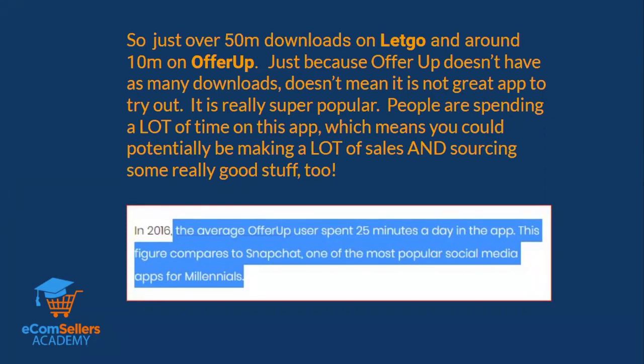People are spending a lot of time on this app, even compared to the one with more downloads. You've got a lot more people using Let Go, maybe because you've seen the commercials they're doing from different types of marketing and that sort of thing. But this is one where people are spending a lot of time on it. So that means you've got kind of a captive audience. So I looked at this, and it's been a few years ago. I didn't find any recent numbers, but a few years ago, the average user was spending about 25 minutes every day on this app. Browsing, perusing, looking for stuff, trying to see what's out there, trying to see what's in their area. Some people might actually be listing things during that 25 minutes.